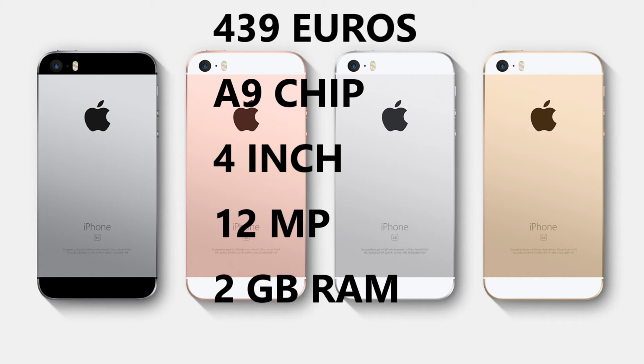With this, you get the latest iOS software, the fast and reliable A9 chip that powers the 6S, 2 gigs of RAM, a really good camera with 12 megapixel sensor, and a tiny 4-inch display.